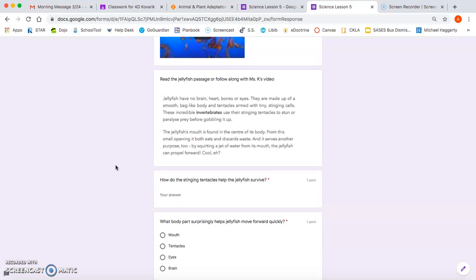Now that you've watched some of that video, let's read this passage together. Jellyfish have no brain, heart, bones, or eyes. They are made up of a smooth, bag-like body and tentacles armed with tiny stinging cells. These incredible invertebrates use their stinging tentacles to stun or paralyze prey before gobbling it up. The jellyfish's mouth is found in the center of its body. From this small opening, it both eats and discards waste. And it serves another purpose too. By squirting a jet of water from its mouth, the jellyfish can propel forward.